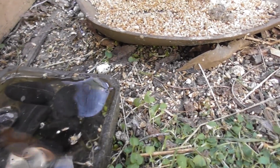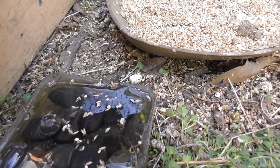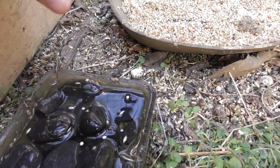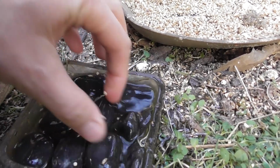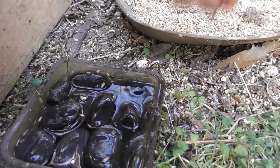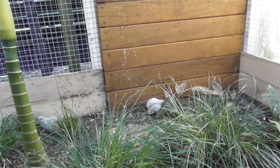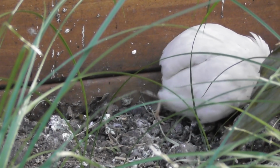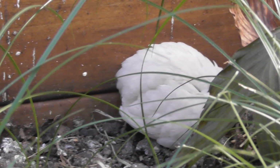Ah, I've got it all dirty. You just need a little bit of water like that so they can get to it, but not deep enough for them to drown, and keep an eye on it that it doesn't dry out as well, now that it's getting a bit warmer. So small. I'll leave them be for a few days.